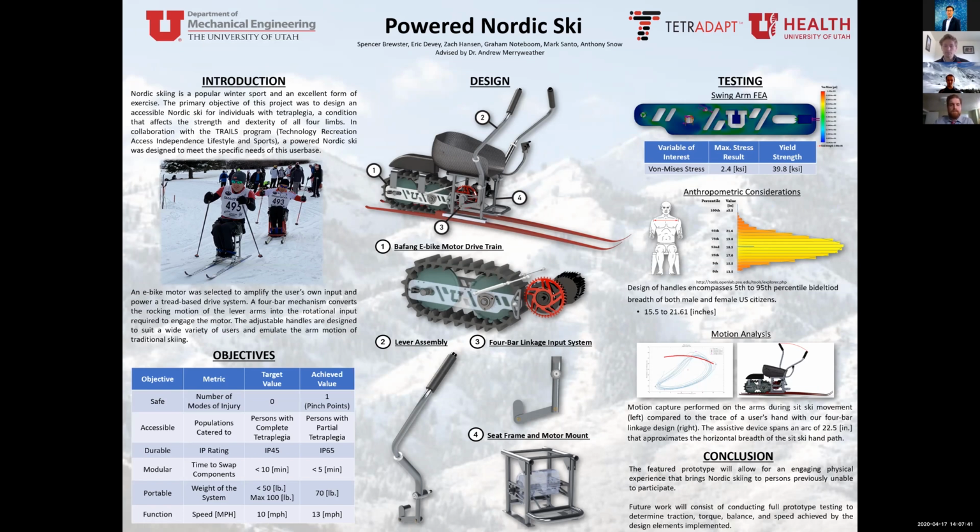The failure criterion used was von Mises stress, which yielded a maximum stress result of 2.4 KSI. When comparing that to the yield strength of 39.8, you will see that it is well within our structural capabilities. This was done first for safety reasons, because once we got it out and had testing done on it, we could test for cases of misuse and maybe add extra forces and then iterate the arm again, which we did not get to given the circumstances.